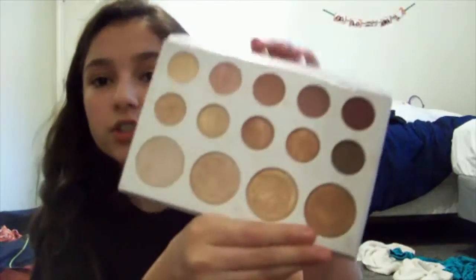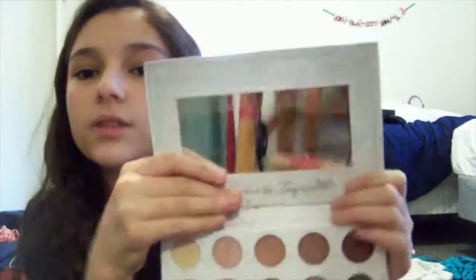Hands up for Carli Bybel and BH Cosmetics, because this is the best palette that I've ever had. It's the only palette I've ever had, well, besides the hard candy one. It's so pretty. And I love the little quote inside of it. It says, aspire to inspire. I don't really know the names of these shades, but I will be sure to put them in, or in my voiceover I will say them. But they are so freaking pretty.